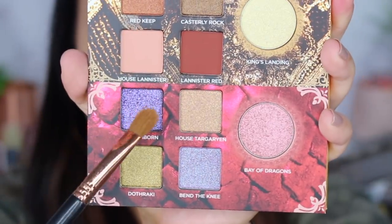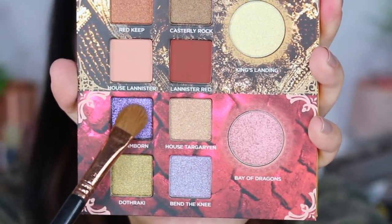So first off, I'm going to jump into the shade Stromborn, which is a beautiful purple, lots of shimmer. You know what? Now that I'm holding the palette and I'm about to use it, it would have been great, and I know it's huge, so how could they do this, if there could somehow be a mirror on this. Now I get it. As you're holding it, that is super awkward. I don't want to go back into the shadow book, that's big and clunky. So in this moment, I am realizing that the palette design is kind of annoying.